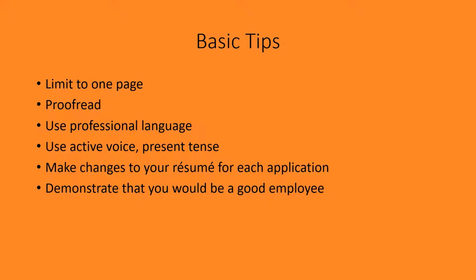Use a present tense, like you are currently doing these things in whatever job you have already, or a volunteer thing you do. Make changes to your resume for each application. Each resume should be targeted to whatever type of job you're applying to. Demonstrate that you would be a good fit to any employer.